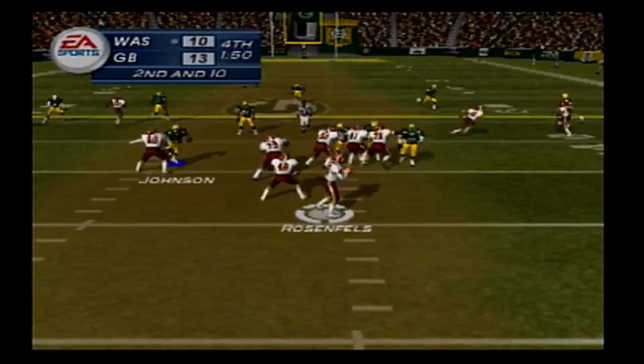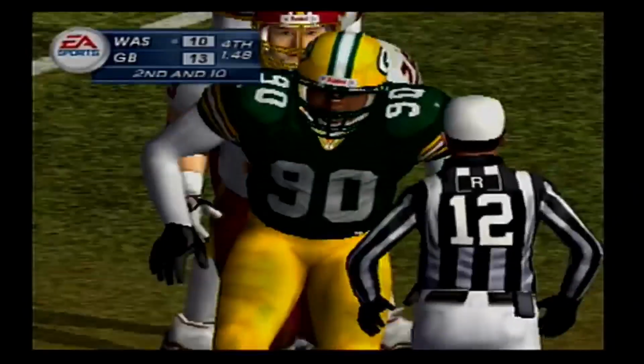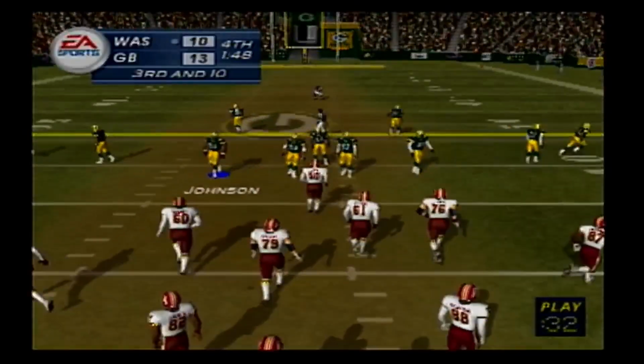He's going to throw. Steps up. Passes left. Broken up. Lots of pressure, but he was able to get rid of it. Pressure can really mess up the timing of a play. That pass was incomplete because the quarterback had to get rid of it before he wanted to.